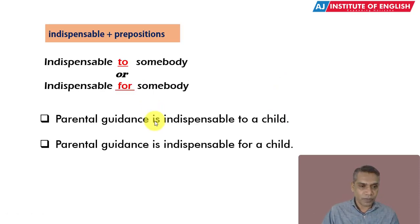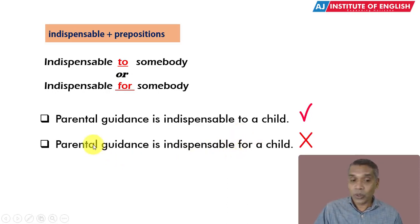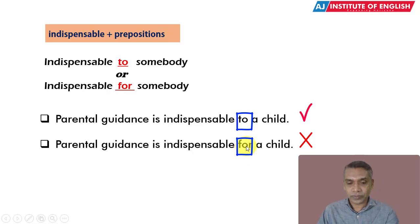Now look at this example. We can say parental guidance is indispensable to a child. The guidance given by parents is indispensable or essential to a child. But we can't say parental guidance is indispensable for a child. So parental guidance is indispensable to a child is correct, but we can't say parental guidance is indispensable for a child. We can't use the preposition for here.